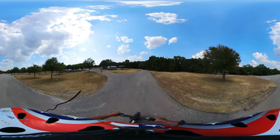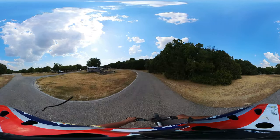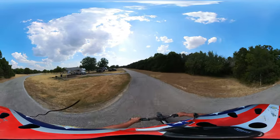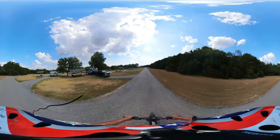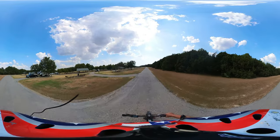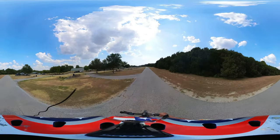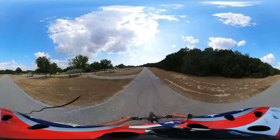All right, let's do the outward leg. And then it'll be time to go get something to drink. Starting to get parched. Fortunately, we've got a little bit of cloud cover.